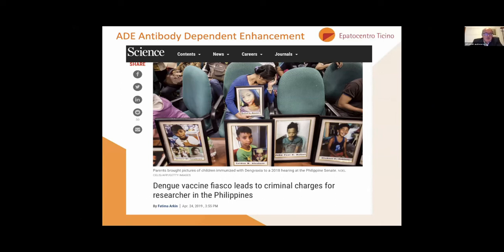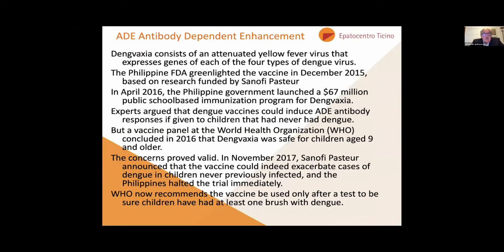This is a picture of parents that bring pictures of immunized kids that were part of the Dengvaxia problem that appeared a few years back. This problem is still being treated by the legal authorities in the Philippines. The story is the following. Dengvaxia was developed as an attenuated yellow fever virus vaccine that expressed the genes of each of the 4 types of dengue virus.